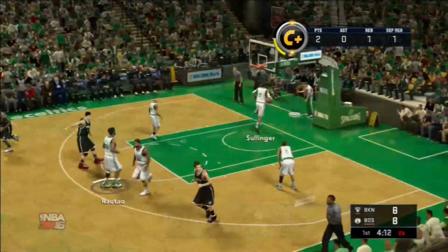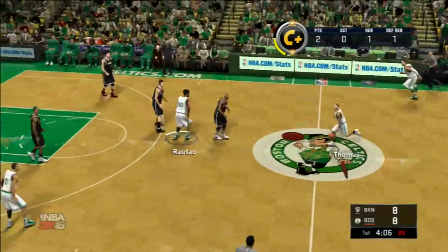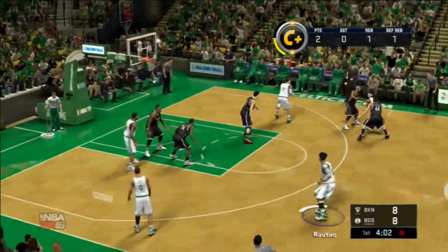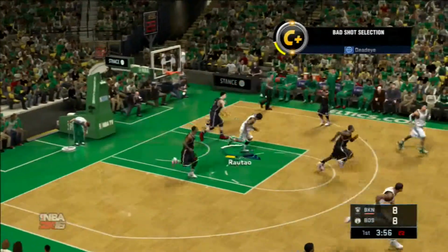And the jumper from down low is good. Lopez has got his second basket of the night. Boston's gone 2 for 3 from deep so far in this game. Thomas dishes to Sullinger. Here's Mr. Incredible. No good on the triple.